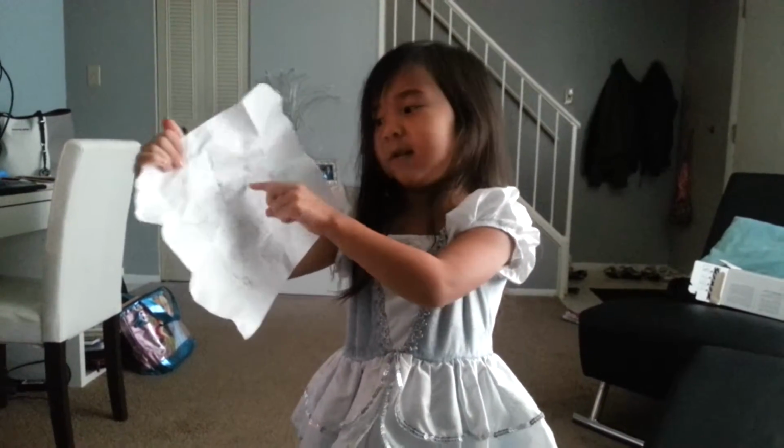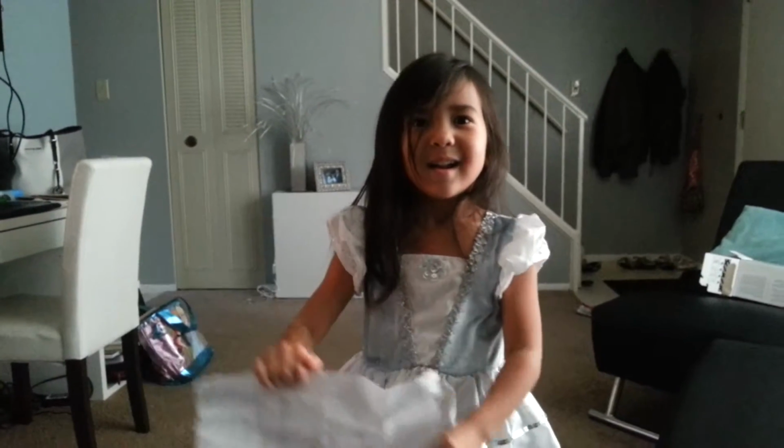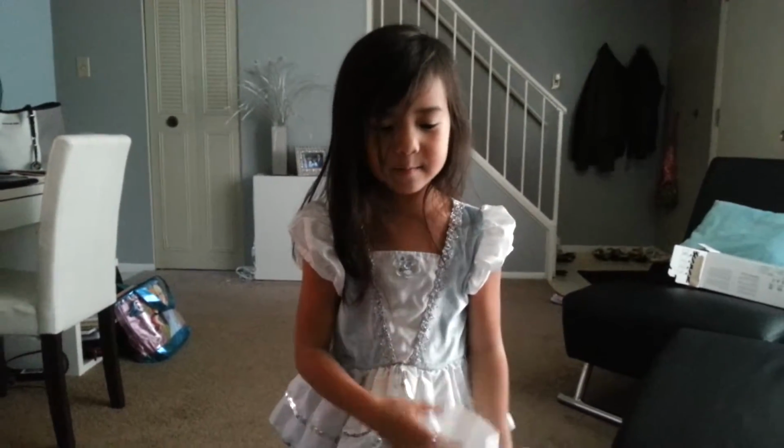And we got Rapunzel. This is a doll. Wow. And that's all I have.